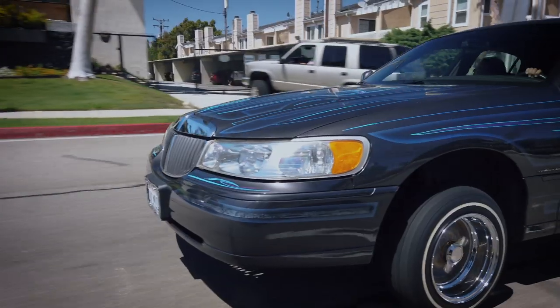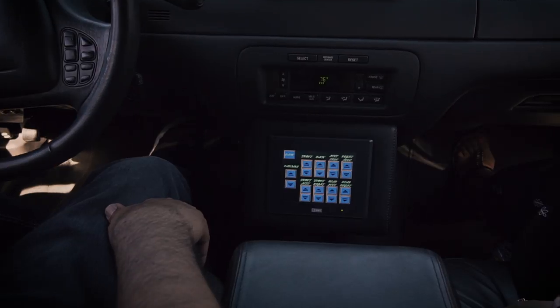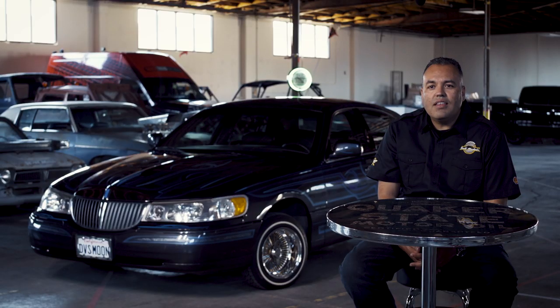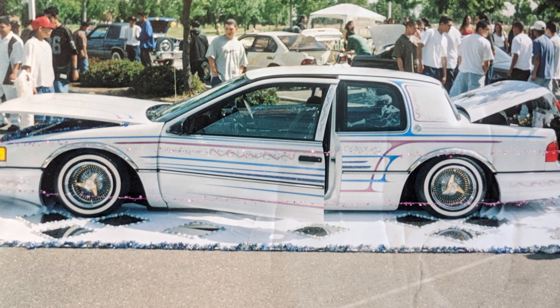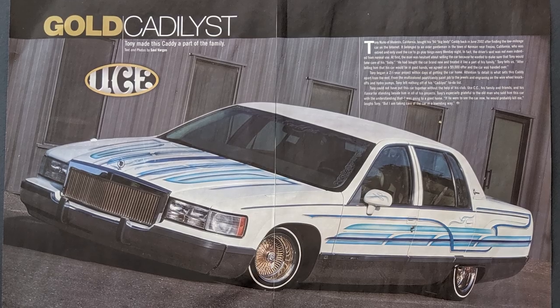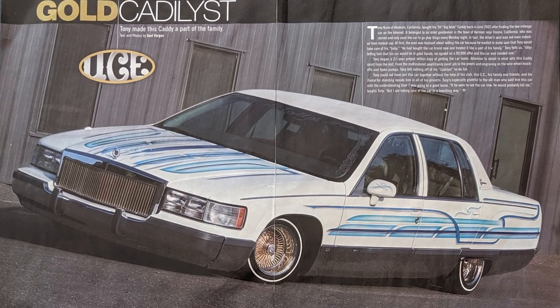My favorite part of this car is the technology that's used in it. It's something that sets it apart from other cars I've had, something that hopefully is different from a lot of cars out there. I've had several different cars over the years. The first lowrider I ever built was a 1991 Mercury Cougar. Second car I had was a 1994 Cadillac Fleetwood. My 1994 Cadillac did end up in Lowrider Magazine in the October 2005 issue.